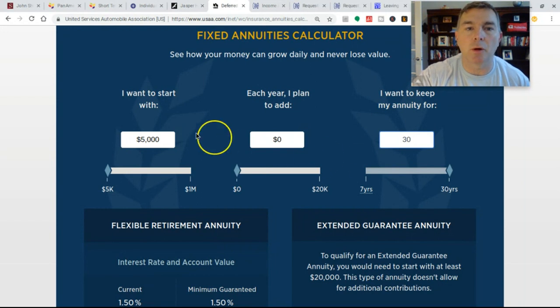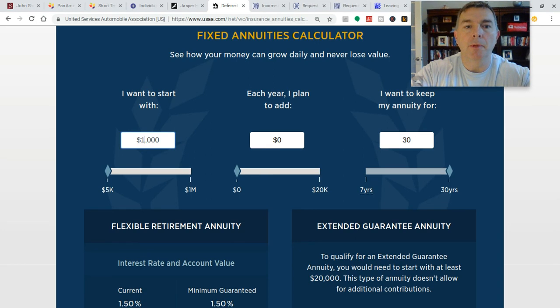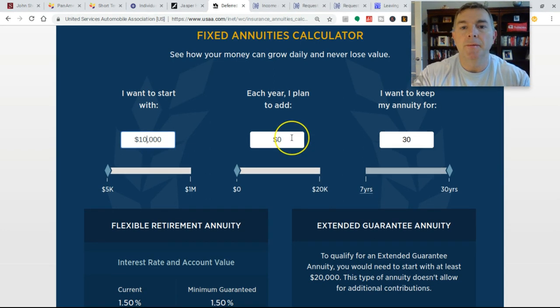I just want to show you how this can work. I'm going to start with $10,000, dump it in there, and you don't have to keep it. You can do whatever you want. I just want to show you how this works. Actually, let's just do it for 25.